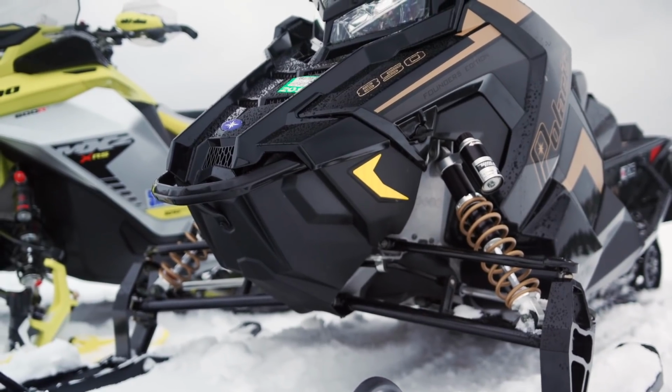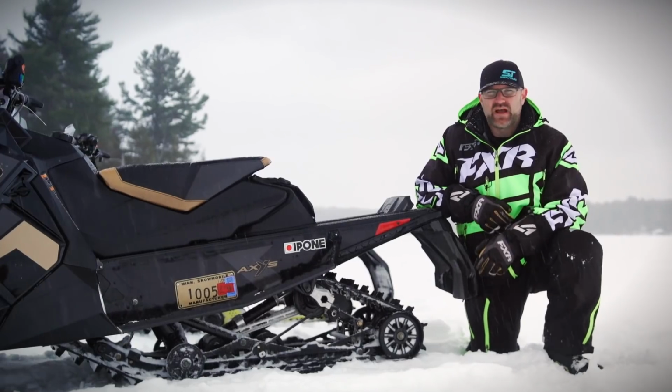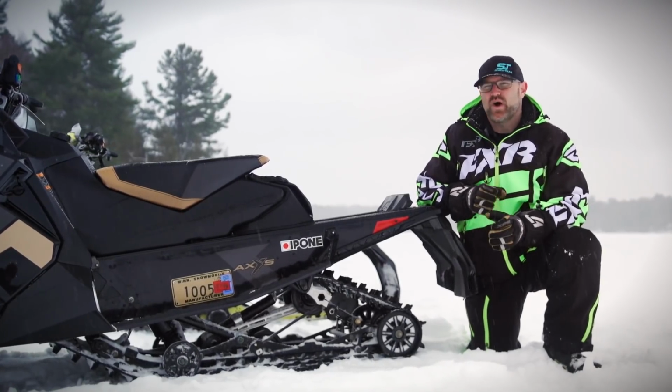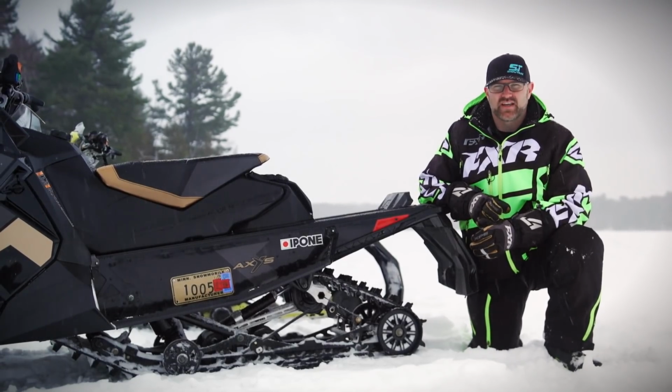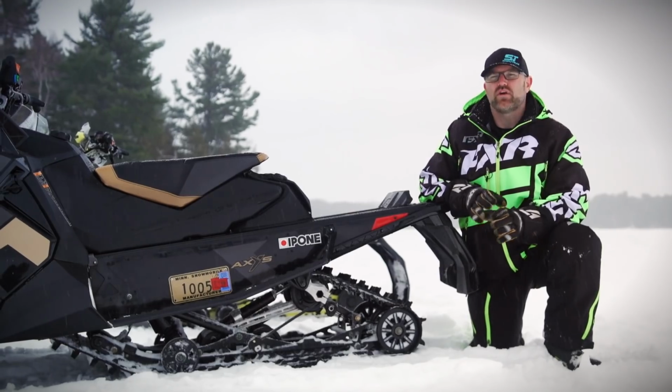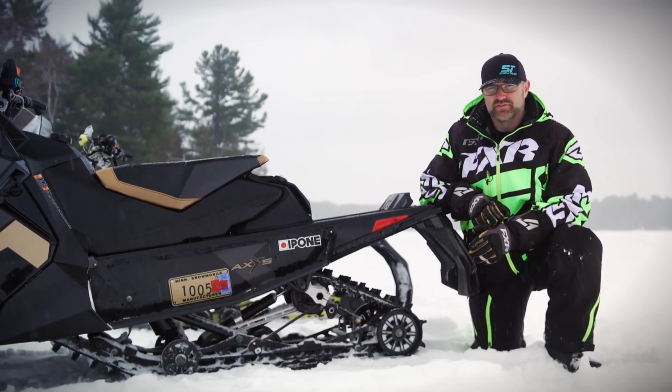Big marks again in the rear-end ride quality department thanks to Polaris' new Pro CC rear skid frame with its Walker Evans Velocity rear arm shock. It has come closer than any other skid frame in the industry to equaling the overall ride quality of Ski-Doo's R-Motion.